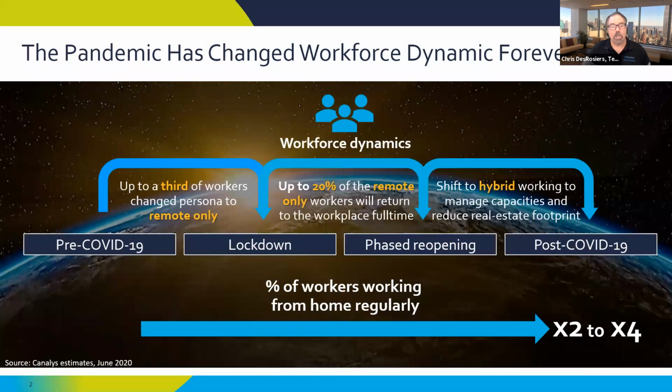So the first thing I wanted to do is just kind of lay the groundwork. Everybody knows that security is an important part of technology and where we're at, right? But what's happening is there's been a significant change in the workforce dynamics. Everybody knows this, but I wanted to call out in terms of setting the table a little bit some of the more important aspects. So pre-COVID, employees were obviously working at the office, and then the lockdown happens.